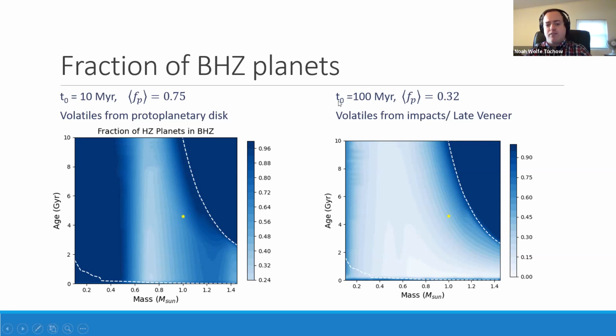Whereas if we consider habitability to start at 100 million years, then we would only expect the fraction of planets in the belatedly habitable zone to be 32%, which is still a very large fraction of habitable planets. So even if only 32% of habitable zone planets fall in this region of the habitable zone, we still want to characterize whether or not 30% of habitable zone planets could be habitable.